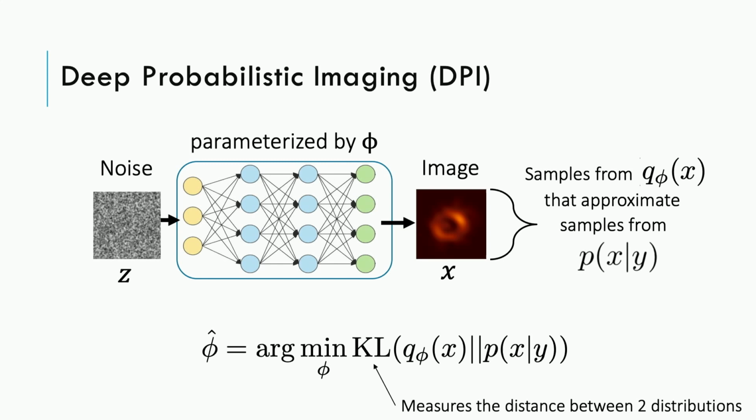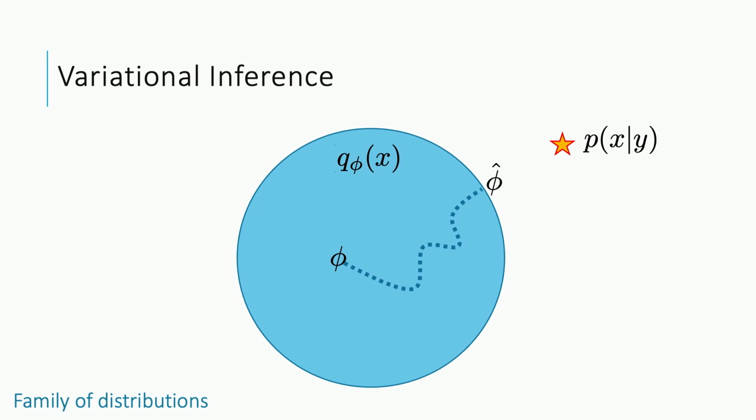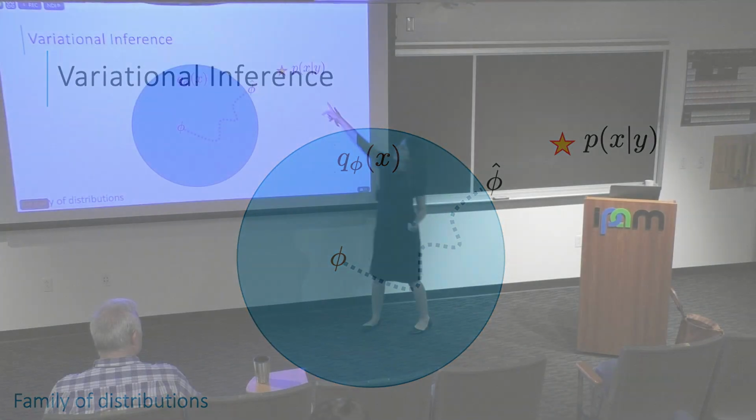And so training the weights of that neural network using a loss like this actually ends up being a very specific type of variational method. Just as a reminder, in variational methods, we define a simple family of density functions, for example, Q phi here, where every point in this blue ball is actually a full posterior distribution. So each one of those points is a full distribution. And we solve an optimization problem that says, I want to find the parameters phi that best match that target posterior that we're after, the star here.